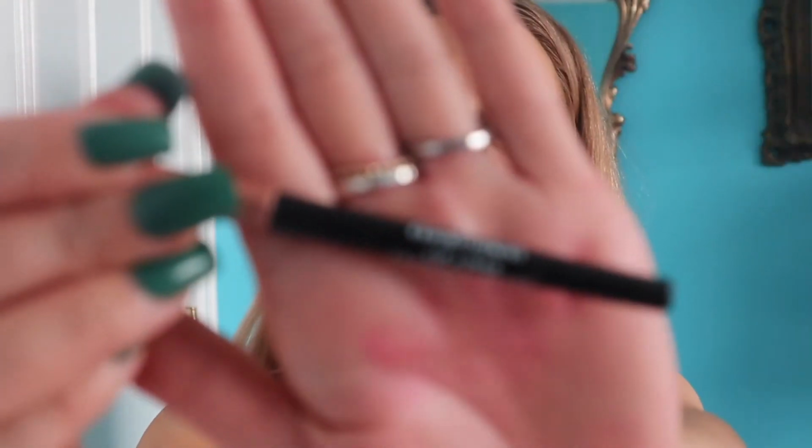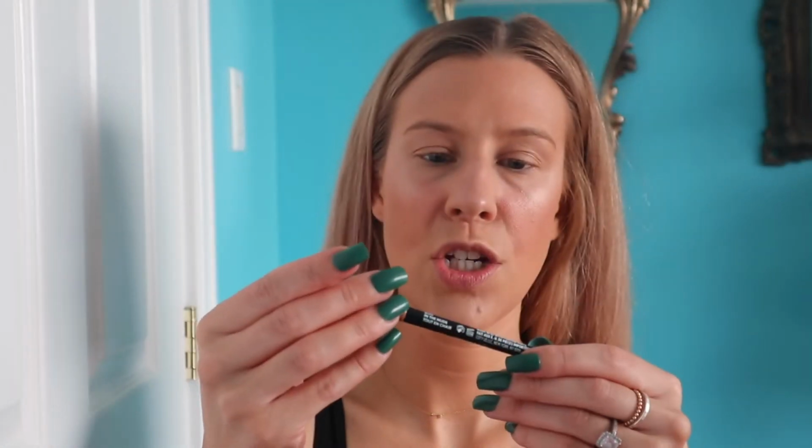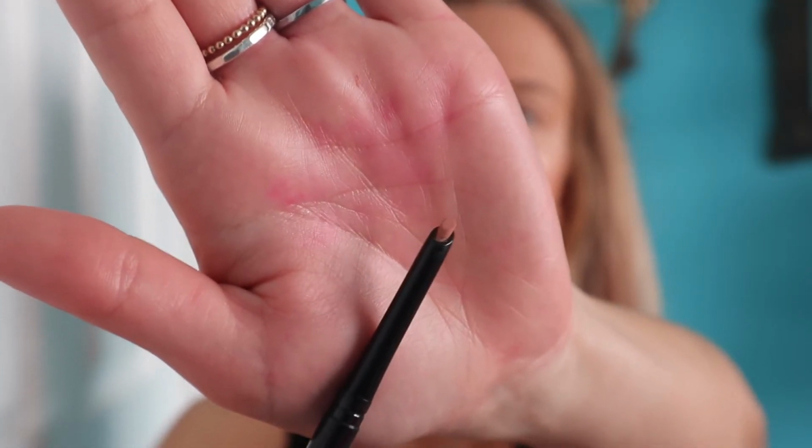This is the CoverGirl Exhibitionist Lip Liner, and this is in the shade In the Nude. I feel like it's kind of like the Patrick Ta lip liners where they have that flat edge to them. I overline my lips slightly, but nothing crazy. This is a very nice pencil. It goes on really well.